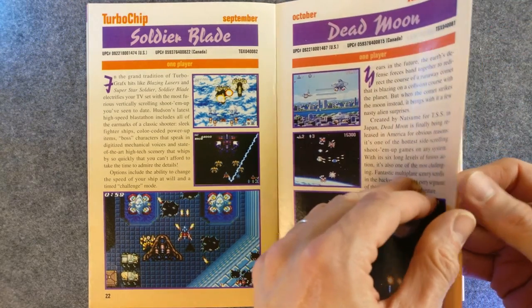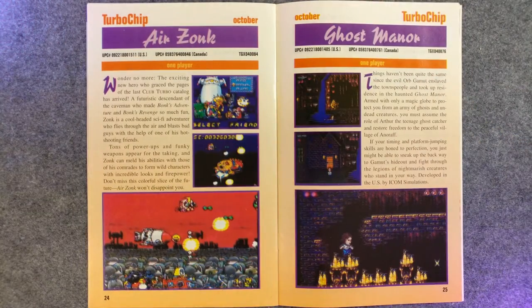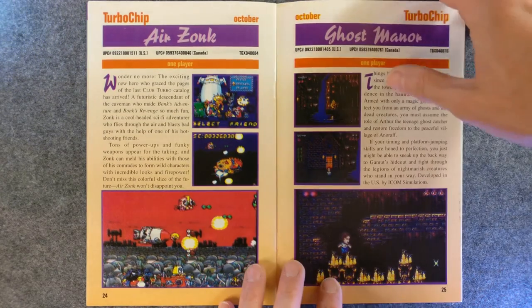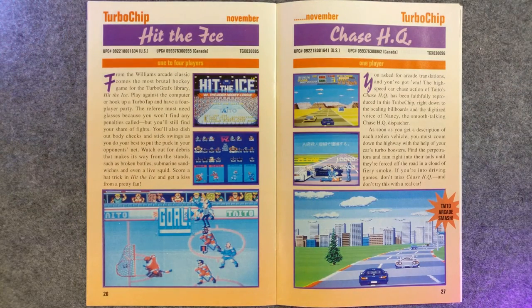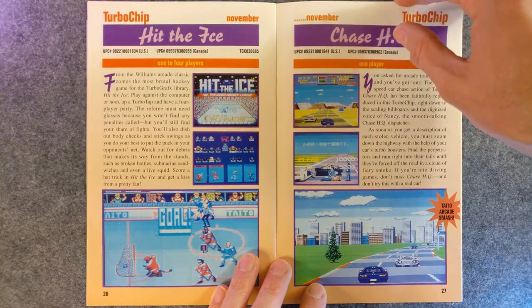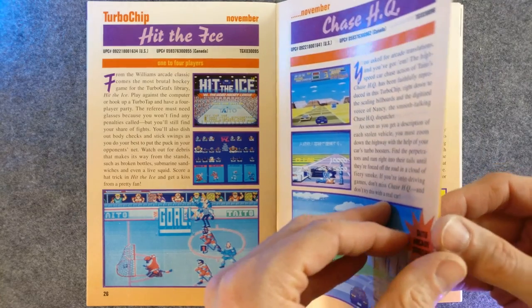I always thought Dead Moon would be cool because of this giant Gamera. By this point, they had settled on Zonk for his name. Was never super crazy about him being called Zonk. Taito Arcade Smash! Seven. We're missing a page here.